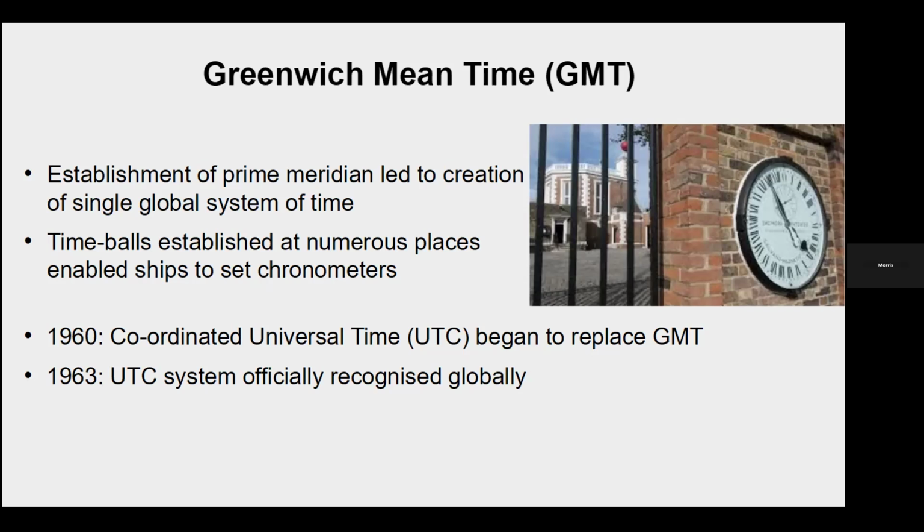But GMT is no longer with us. In 1960, it began to be replaced with Coordinated Universal Time, or UTC, which is based on the weighted average of worldwide atomic clocks, not on astronomical observations. And in 1963, UTC became the official global time system.